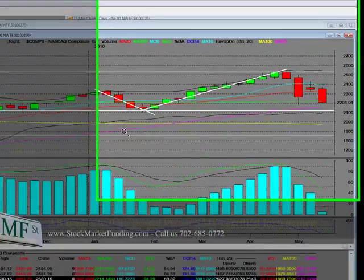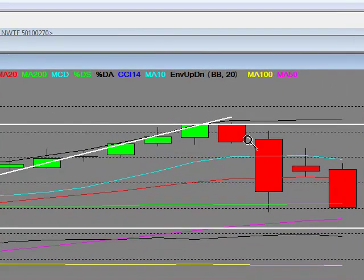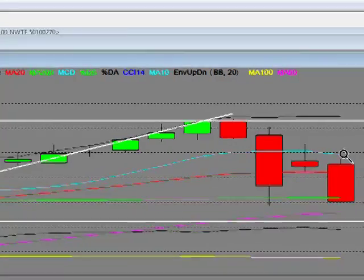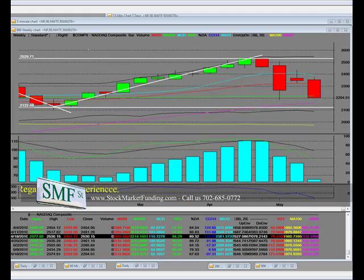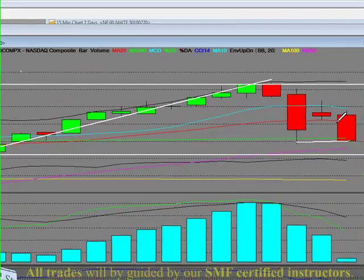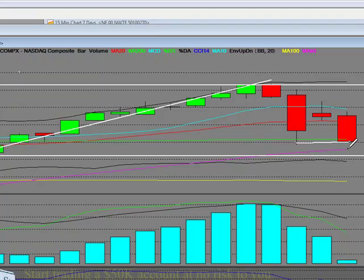StockMarketFunding.com has a mathematical system that works with 100% accuracy. One of them is the blue line, which is a weekly moving average, and the green line is a 200 week. This is the capitulation bottom right here. Let's take a look at that. That's this bottom. The problem is that stop market orders were coming down to this one here.